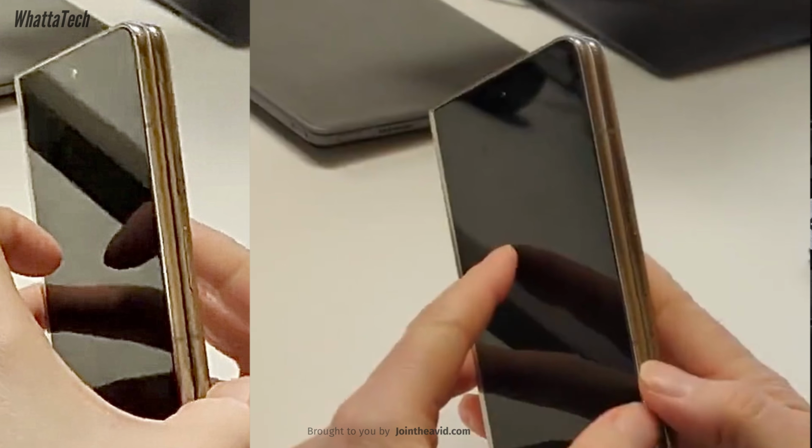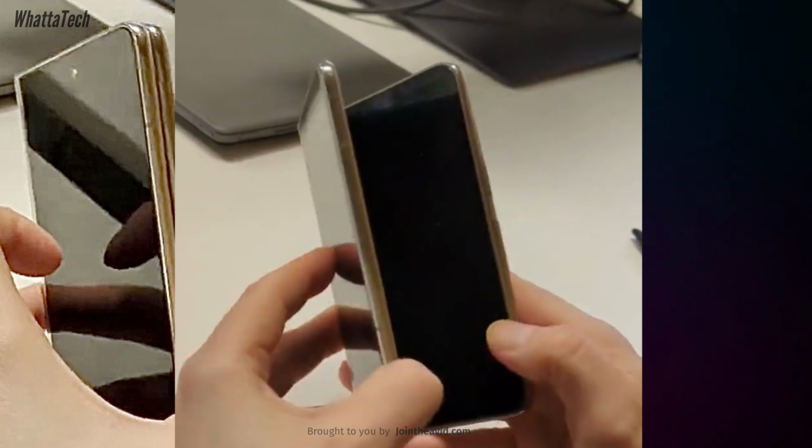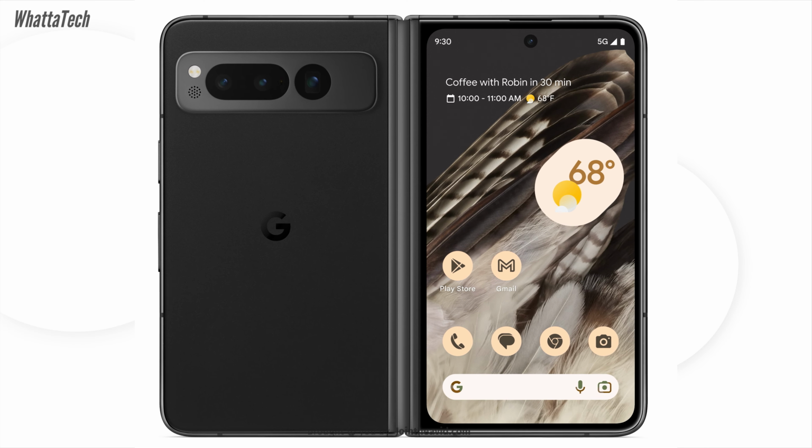A 7.6-inch primary AMOLED display from Samsung, 120Hz refresh rate. A 5.8-inch secondary AMOLED screen with 120Hz refresh rate capabilities. So on both of the screens, you're never gonna feel like it's slow because it's all 120Hz.